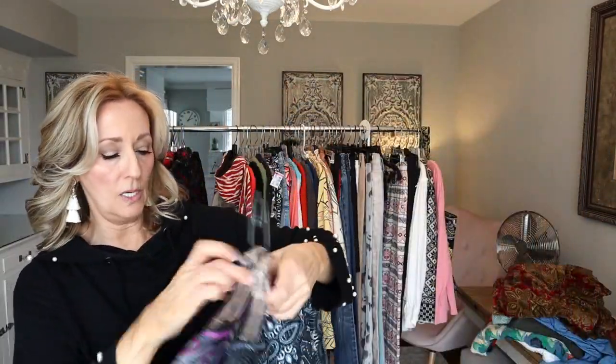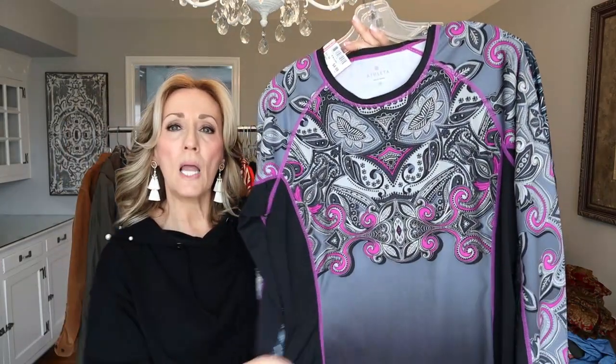This is Athleta. Athleta I'm very picky about. So this is just a basic layering top, but I love this print. And this one in gray and black. Are these the same size? Medium and medium. I paid $3.50 each. I might lot them together and that will help the sale.